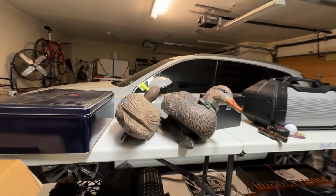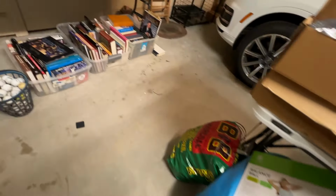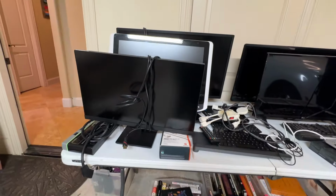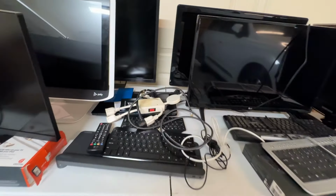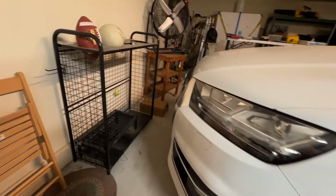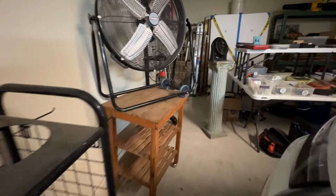More decoys, some exercise equipment, lots of books, and more electronics. So several different monitors, keyboards, etc. Some of these are really nice, like this nice big one back here. The car is not for sale. We are working on getting it moved out of here. Hopefully it will be moved out of here by sale day.